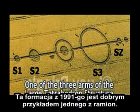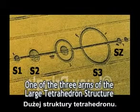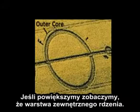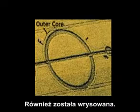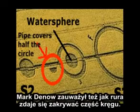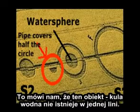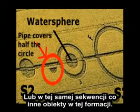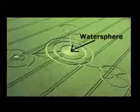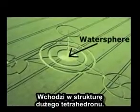This formation from 1999 is a good example of one arm of the large tetrahedron structure. If we zoom in, we can also see that the outer core layer has also been drawn in. Marked above, notice how the pipe appears to cover part of the circle. This tells us that this object, the water sphere, does not exist in line or in the same sequence as the other objects in the formation. Other data also agrees. This object, the water sphere, goes at the center of the large tetrahedron structure.